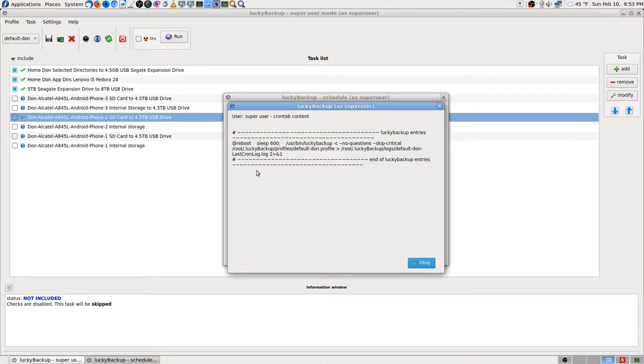View current Chrome tab. There it is. This is what you're doing. It makes this command and sets it up as a Chrome job in your Chrome config file, wherever it is. Let's see. User bin, lucky backup, no questions, skip critical. It'll just skip it if it's a critical error. Rooted lucky backup profiles default on, the one that I'm in right now, and rooted lucky backup default on.